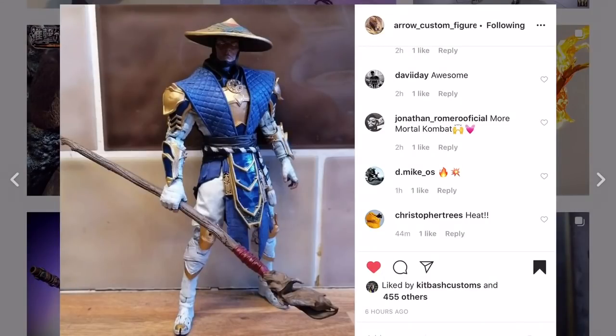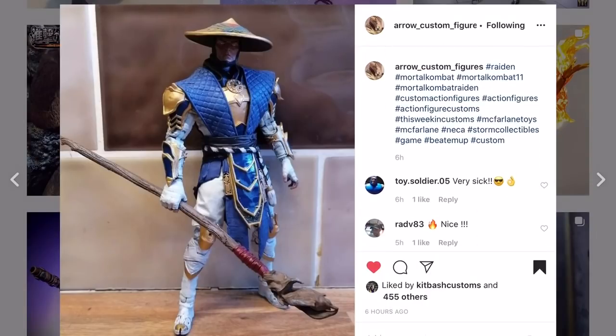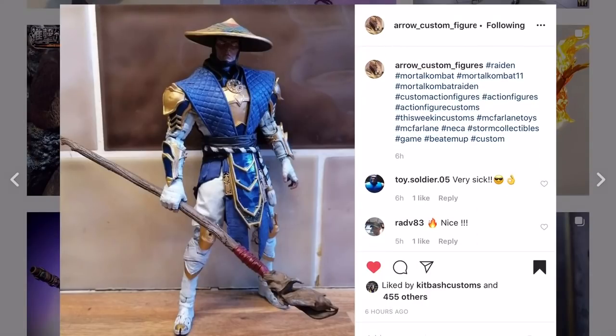Arrow Custom Figures with Raiden. And McFarlane put some of these out. And I don't know what the reviews are. I'm not a huge Mortal Kombat fan. But that design right there looks really, really nice. Raiden's a cool looking character, and it looks like he's using parts. Is this finished? It's probably finished because the blues match, but that looks like it's not Scorpion. What's the other guy, the frosty guy? Sub-Zero. There you go. I think he's using parts from the Sub-Zero character. At least that's what it looks like to me.